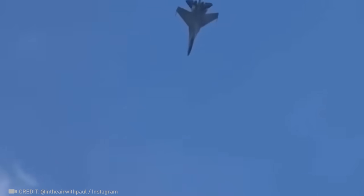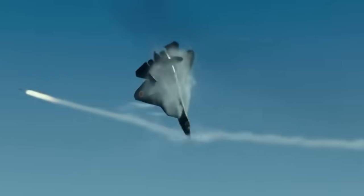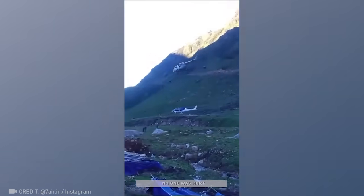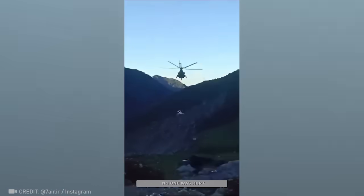Watching this Su-37 flip, it's clear the pilot has taken flying skills to a whole new level. Cargo planes are the only solution when your goods are in the middle of mountains, unreachable by truck. But even they have risks. Luckily, no one was in the helicopter that was being transported.